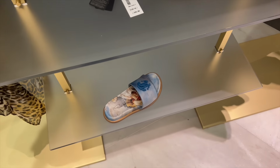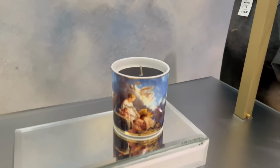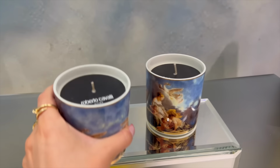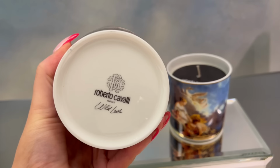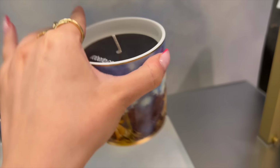They have really cute slippers, candles, sniff test. They smell lovely. They smell really nice. How much? They don't have a price. I think I might have to get one of these.